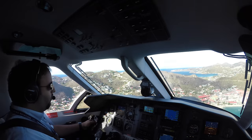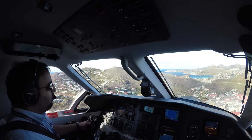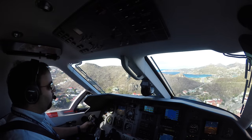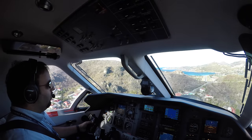500. Three green, flaps 40, checklist complete and runway's clear. Short final 10. AO is a little slow, correcting.